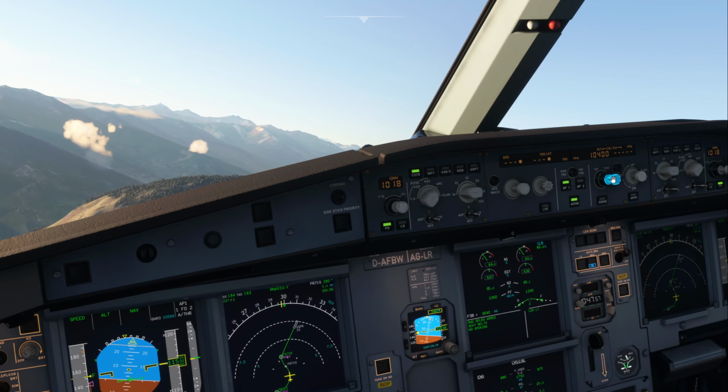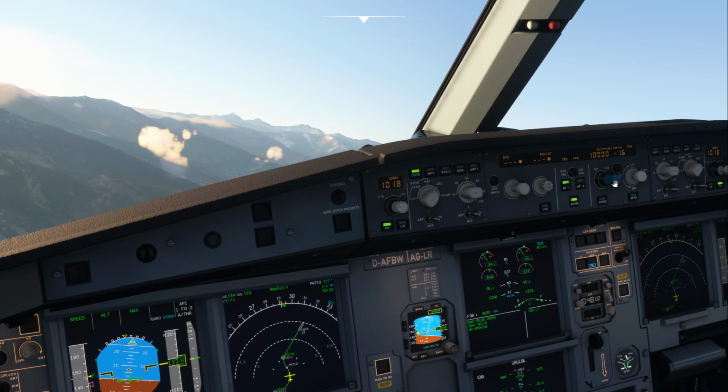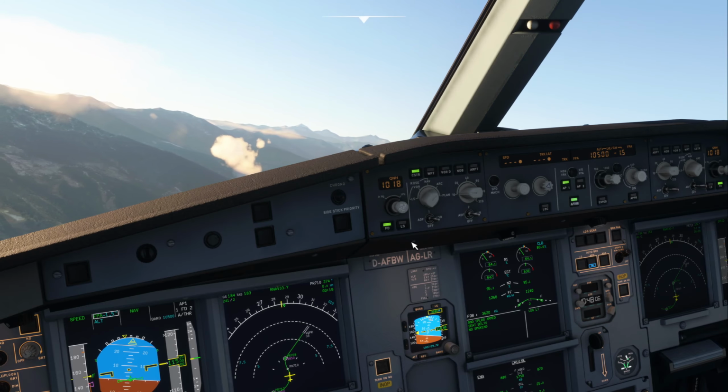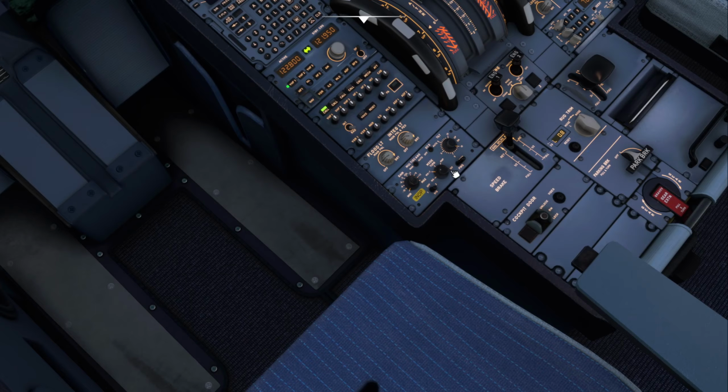to, let's say, 10,000 actually, just making it lower and lower. Actually, let's do 10,500 light before. I'm going to do 1.5 degree glide path because I don't need to make a steep descent. That's all for later, steep descending.